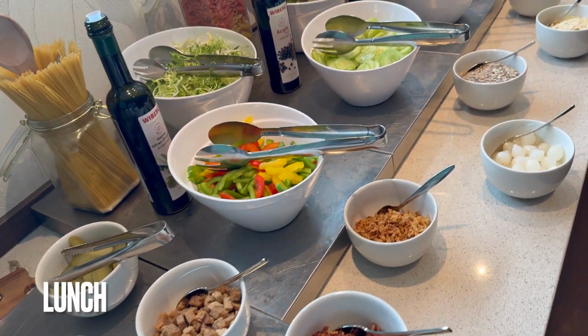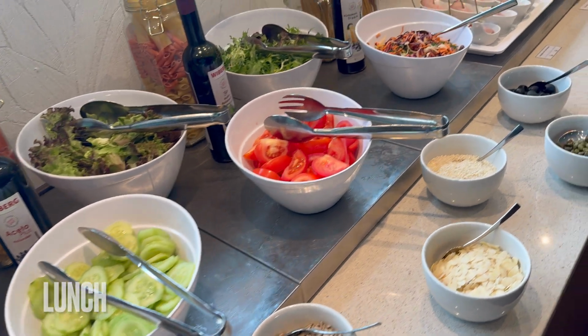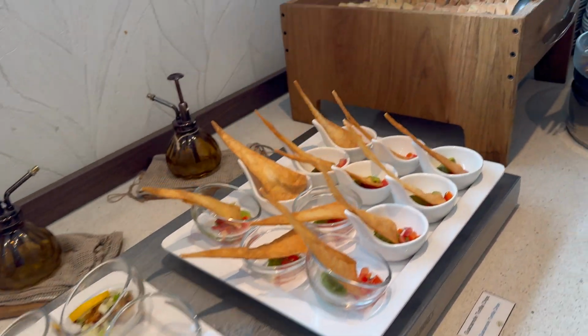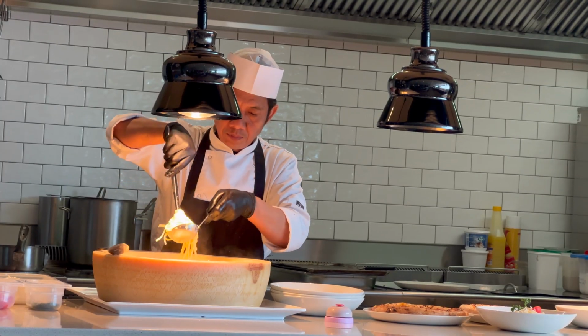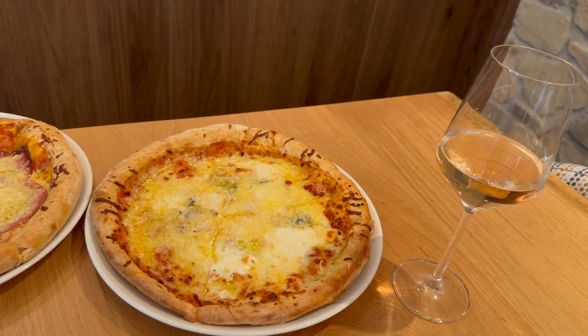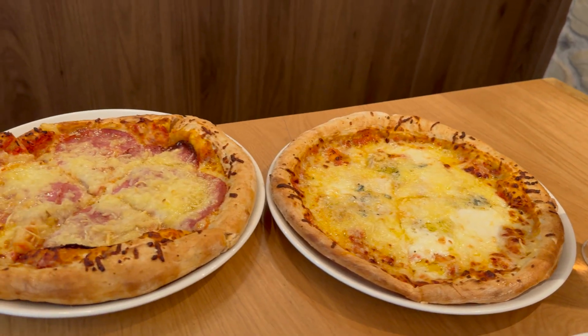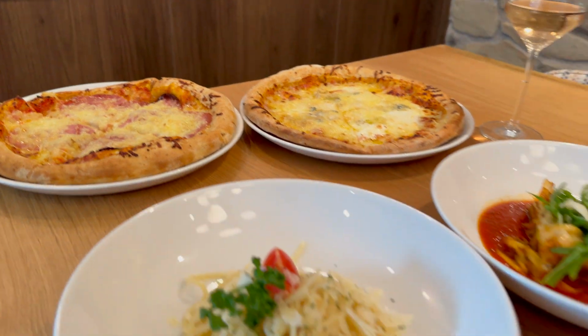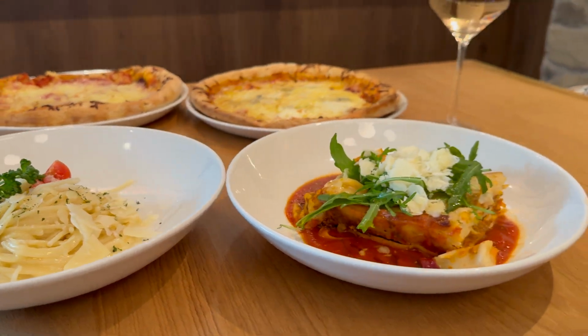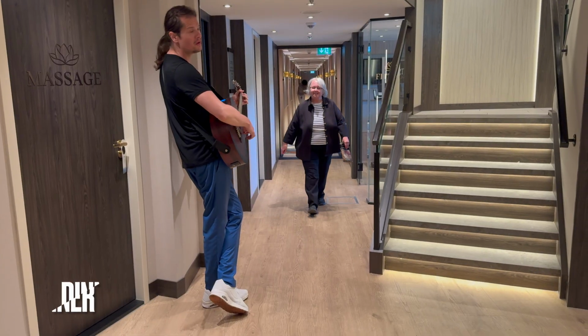At lunch, there is a salad bar that is accompanied by an a la carte menu that is focused mostly on pizzas. So you can see there's lots of bread, and they do have a pasta of the day that is always a spaghetti tossed in a buttery garlic sauce served out of a Parmesan cheese wheel. Lunch is mostly pizzas. They also have a lasagna that you can order.